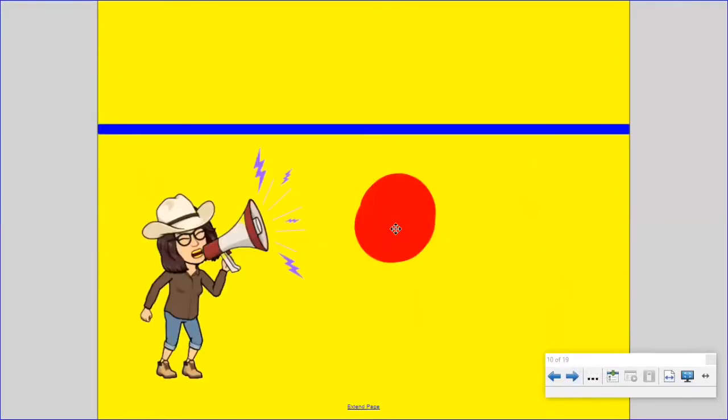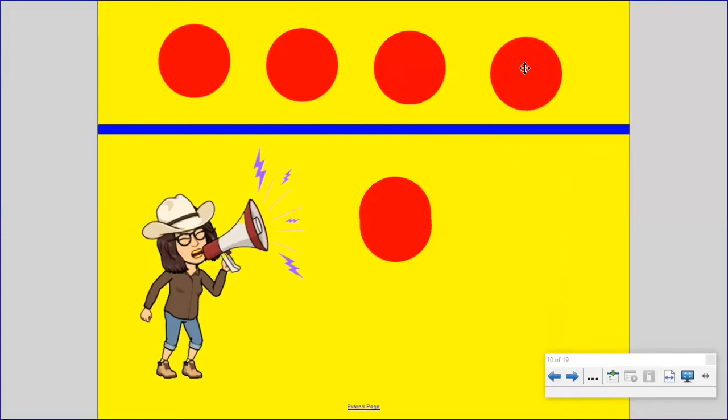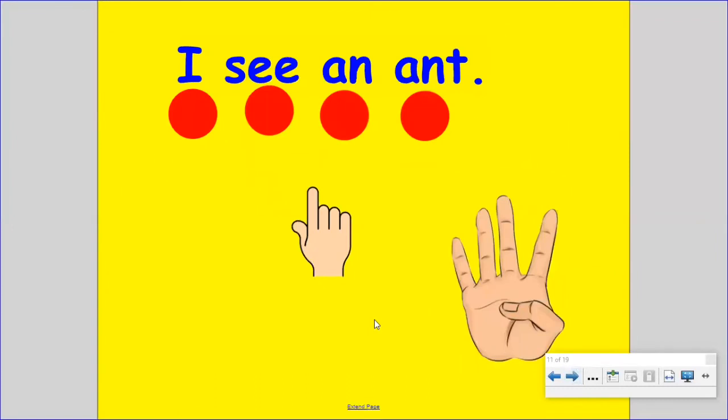I see an ant. Did you put up 1, 2, 3, 4 fingers? You got it. This sentence has 4 words. The sentence begins with a capital letter, and there are spaces between the words. Word, space, word, space, word, space, word. And after the last word is a punctuation mark. This sentence ends with a period because it's a telling sentence. I see an ant. This sentence has 4 words.